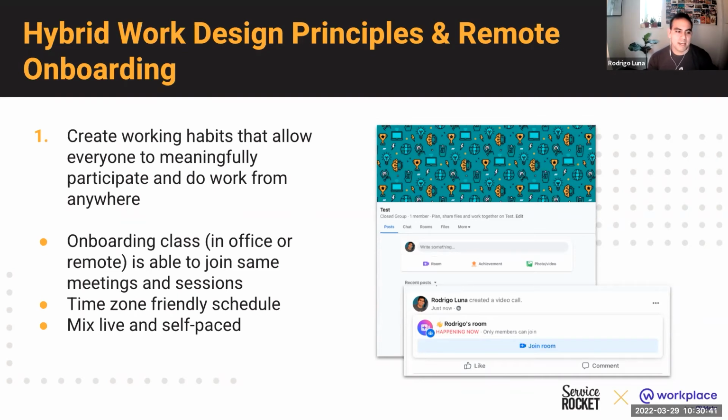And time zone friendly schedule, I'll share a little bit about that. It's really hard for us to have everybody together at the same time, even though our teams have representatives pretty much in every country where we operate, and sometimes it's just going to be really hard for them to join live interaction. So we try to keep as many people as possible together, but for those who can't join, we try to spread that experience as well.